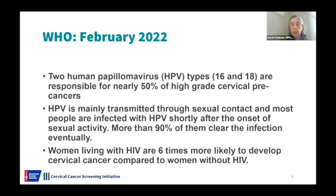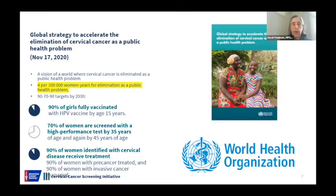The other thing that's important to know is that women who are living with HIV or immunosuppressed women, so that could be kidney transplants, or people with lupus, RA, inflammatory bowel disease, any of those autoimmune illnesses, are more likely to get cervical cancer compared to immunocompetent women.